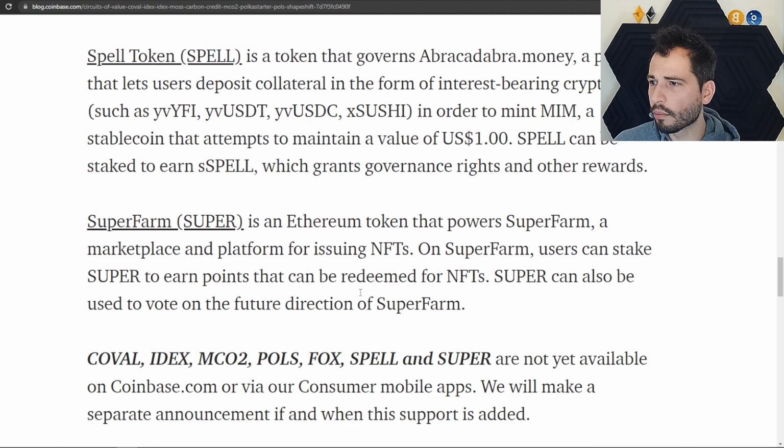Up next is Superfarm. Super, it must be Super, is an Ethereum token that powers Superfarm. Who would have guessed? A marketplace and platform for issuing NFTs. On Superfarm, users can stake Super to earn points that can be redeemed for NFTs. Super can also be used to vote on the future direction of Superfarm.